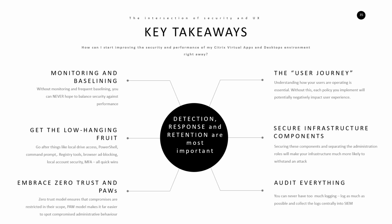Not many of these are Citrix-specific things, but monitoring and baselining is so important. You can't balance security against usability without understanding those KPIs, right? And you also can't judge what you're going to break when you lock something down unless you understand that user journey. That's absolutely vital. But there's lots of low-hanging fruit you can go after. Things we talked about like local drive access, PowerShell, command prompts, ad blocking, MFA, local account security. They're all quick wins, and they're all things that you'll tick off when a pen test comes to be done.